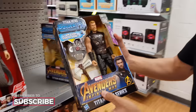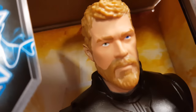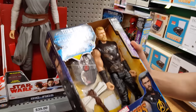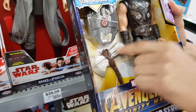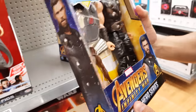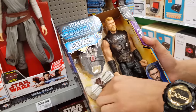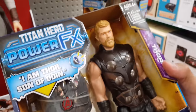We've got Thor. This is wicked. Hold up. What's Thor missing? He's missing his eye patch. Where's his eye patch? He is missing his eye patch. Oh my god. Look at this. Yeah, but that's his new one that he's got. Have we seen that yet? I don't think we've seen that. I'm pretty sure we have seen this in one of the trailers when he's carrying it. I don't know if I remember that, but he hasn't got his eye patch, and that's massive.